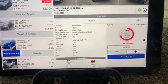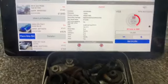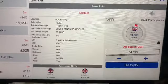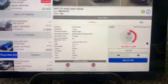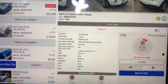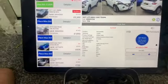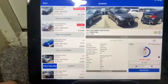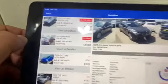So let's see how much it goes for. Bonus time. 4,300. You'd probably get about 6 grand for that. Maybe there might be a little bit of profit in it. Sold. So yeah, there we go. They're just going up. They're going up too much, guys. Can't really get one on this one.